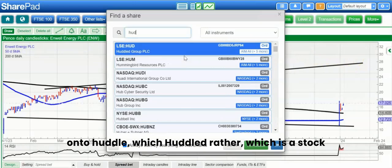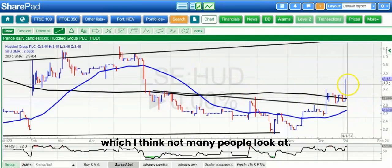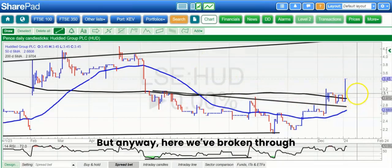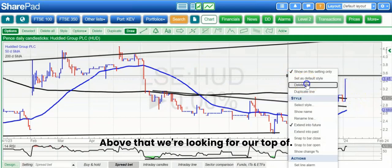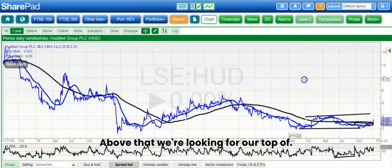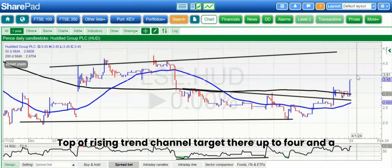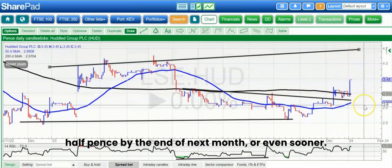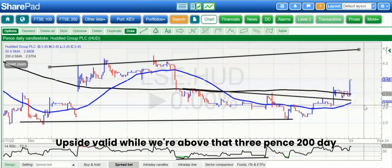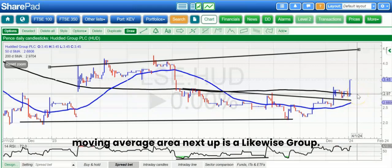On to Huddled, which is a stock which I think not many people look at, but anyway, here we've broken through December resistance at 3.2 pence. Above that, we're looking for our top of, I suppose it's a rising trend channel really, top of rising trend channel target there up to 4.5 pence by the end of next month or even sooner. Upside valid while we're above that 3 pence 200-day moving average area.